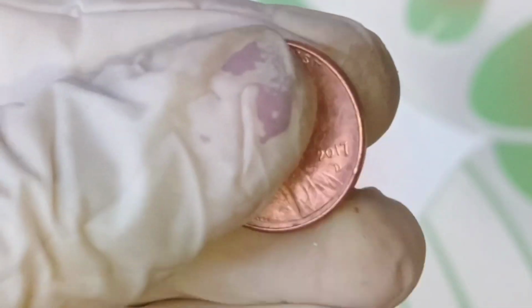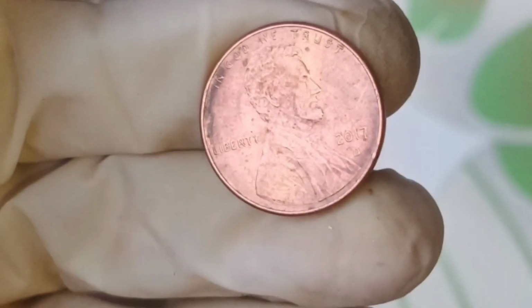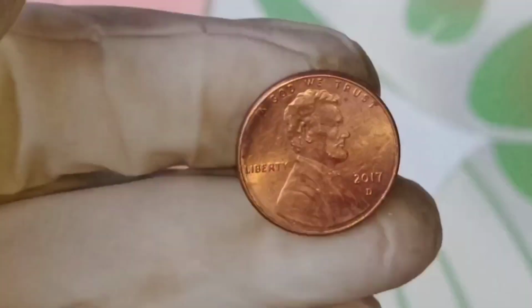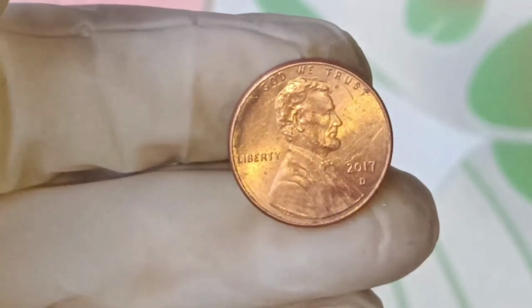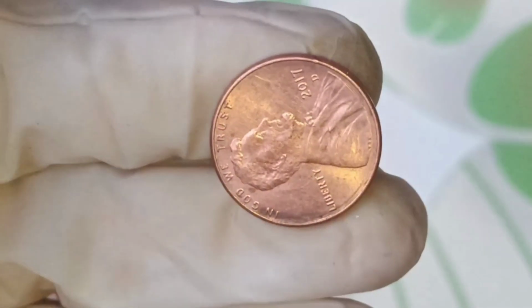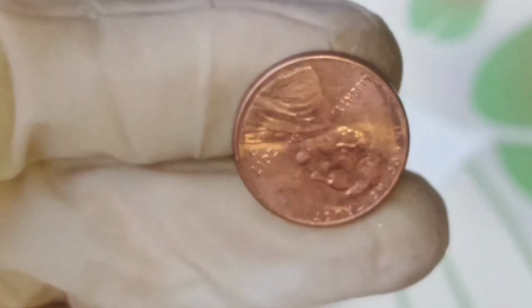So next time you receive change from a store or come across a forgotten penny in a drawer, take a moment to examine it closely. You never know if you might be holding the next great numismatic treasure, a simple coin that could rewrite history, just like the astonishing 2017 P 1 cent that rose far beyond its 1 cent value.